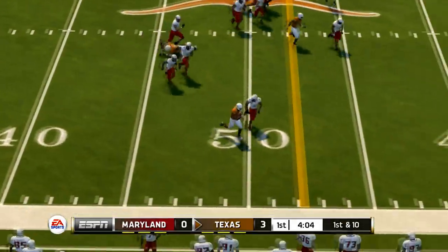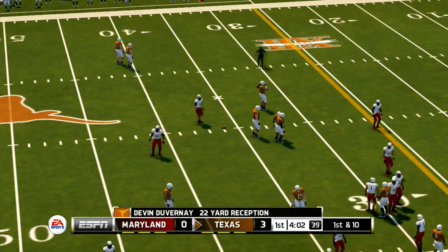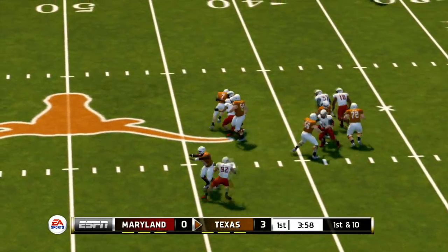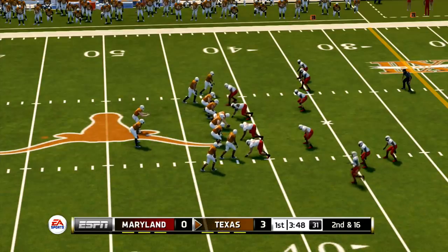Quick pass. He's at midfield. Got an opening. And they push him out at the 36. He's going to try and scramble. And they bring him down for a sack on the play. Texas is up by three.